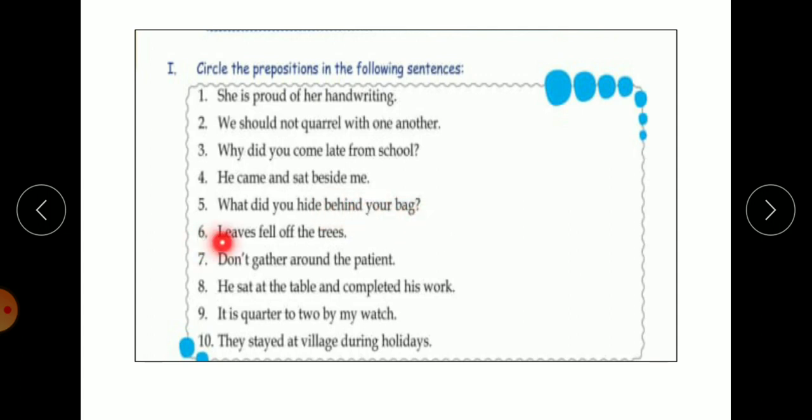What did you hide behind your bag? Behind. Leaves fell off the trees. Off. Don't gather around the patient. Around. He sat at the table and completed his work. At. It is 1:45 by my watch. By. They stayed at village during holidays. So here it is, at. And here, in ninth one, to is also a preposition.